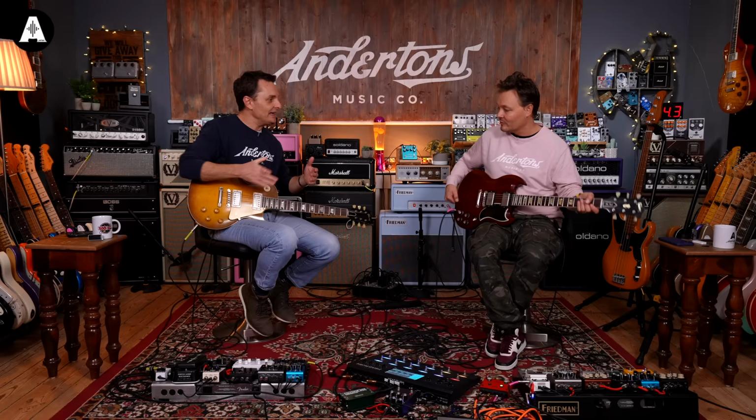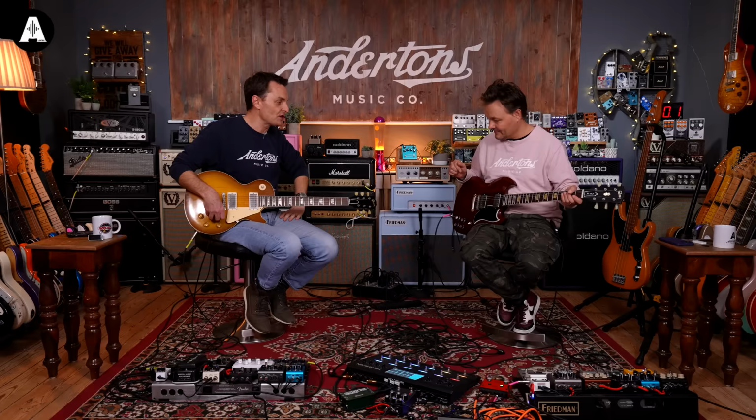Even though the scale length, the distance from the nut to the bridge, and therefore the tension on the strings, is much the same. In fact, it's exactly the same scale length. The SG always has a sense that the neck is a little bit like this. It feels like it's further away. In terms of tone, they've both got humbuckers in.